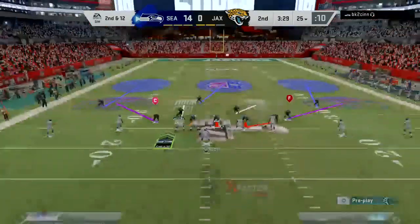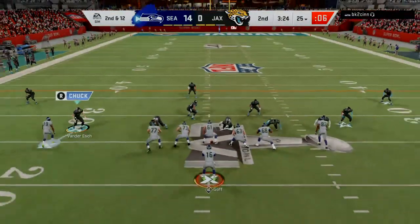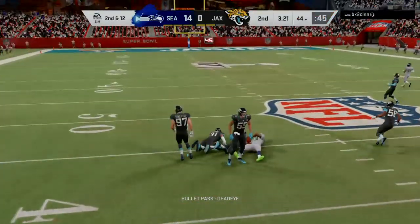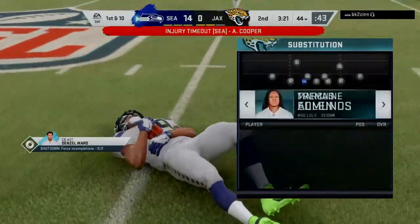On 2nd and 12, Goff, he's got a man, complete. It's Amari Cooper, and they'll get it up just short of the 45 at the 44.